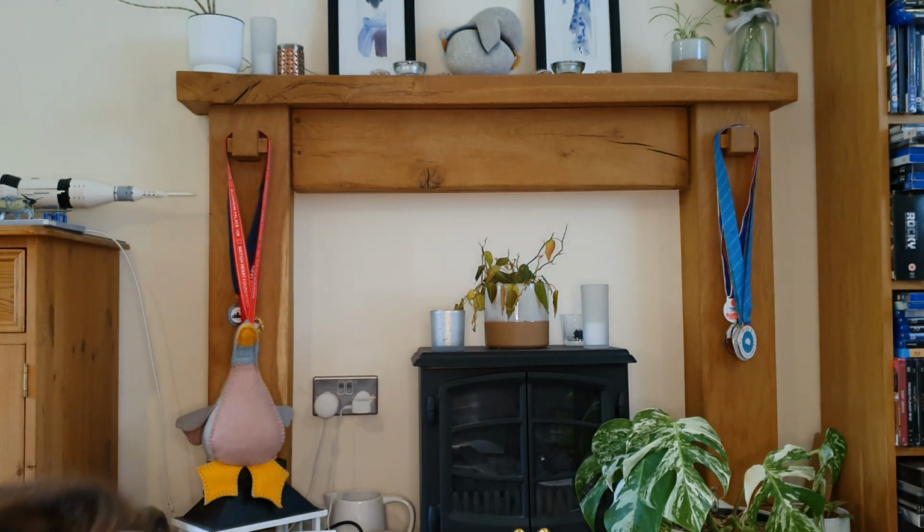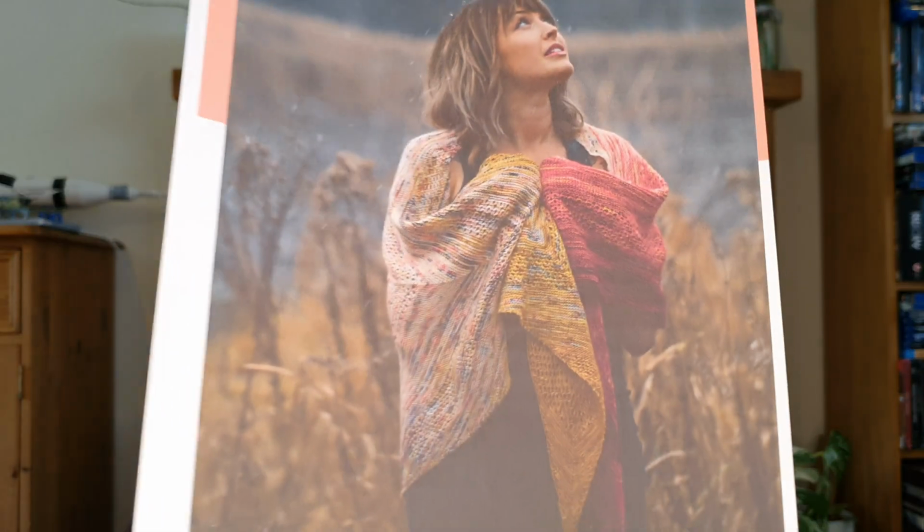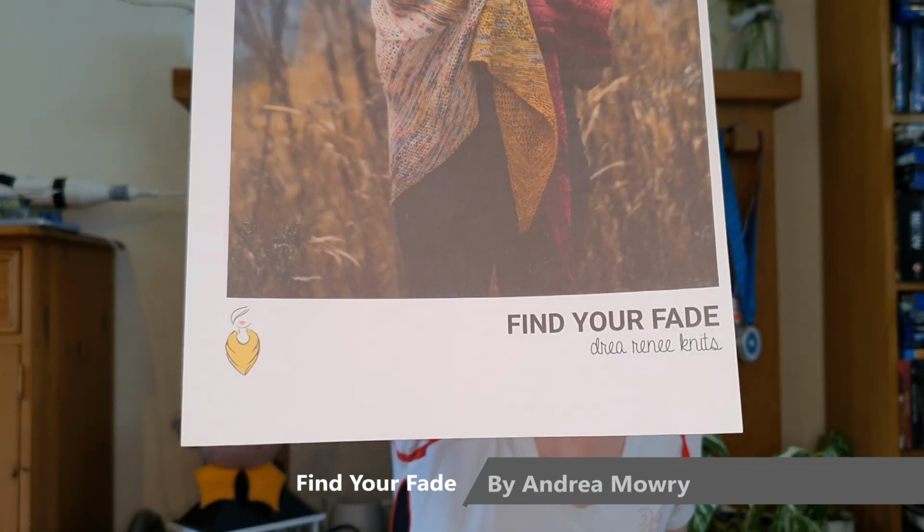Now, I have added 2 works in progress to that. One of them was because I had finished 2 projects by the end of April, so I was allowed to cast something else on. I do have 1 finished item in the bag, so I do need to finish another work in progress before I can cast something on, but I have ignored that in one of these examples. So the first item is, I have moved everything around, hang on. The first item that I cast on in May was my Find Your Fade shawl by Andrea Mowry.